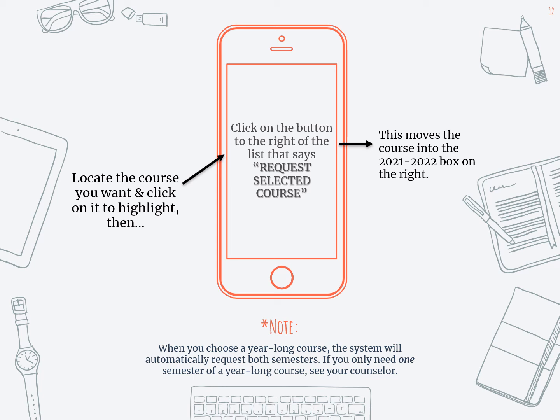If you only need one semester of a year-long course, please see your counselor and we will be able to make those changes for you.